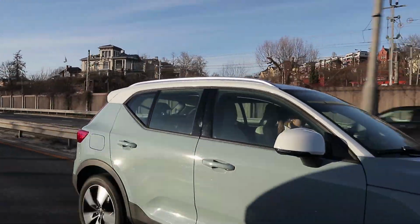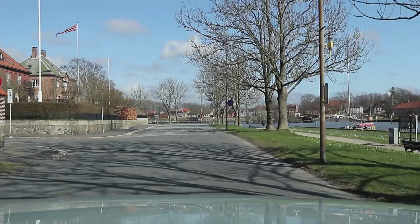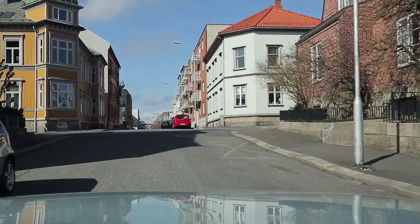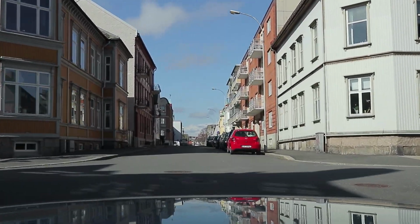So those are the things I don't like about this car, but I like just about everything else about this car. But get this car with the T5 gas engine, or preferably the T4 gas engine. When that's available, there will probably be a T3 gas engine with 150 horsepower, which will be the perfect combination. In this car, you get something that's much more refined, and we all know that Volvo gas engines are miles more refined than their diesel engines.